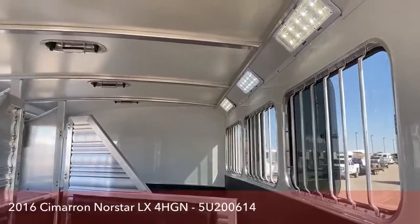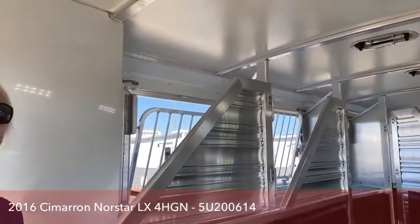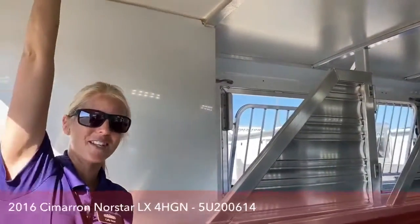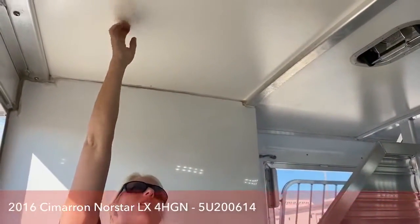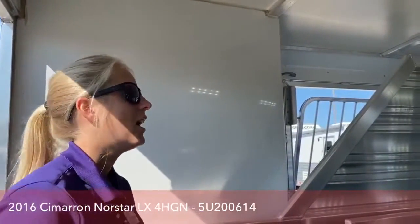It's kind of already warming up today, and I've done a lot of warmblood trailers recently, so I can actually touch the roof on this one since it's 7'1" tall, but you'll notice how cool it is. On a really, really hot day, I can still put my hand up there and not have to worry about getting scalded. This roof is a FiberTech roof.